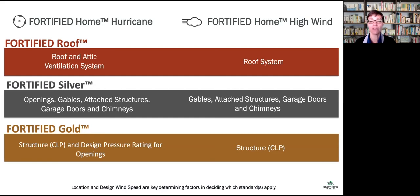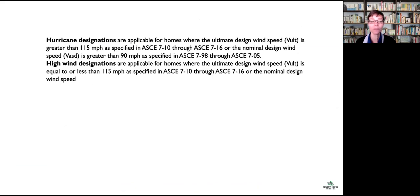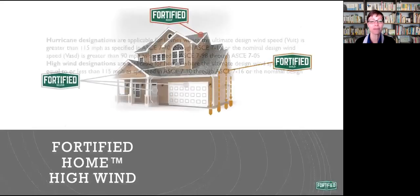You can fortify a barn dominium as long as it's one. I mean, the ones I've seen, it's been a single family that has lived in it. So if we're talking about multifamily, then it would be multifamily. Okay. So this is just reiterating that hurricane designations are for over 115.